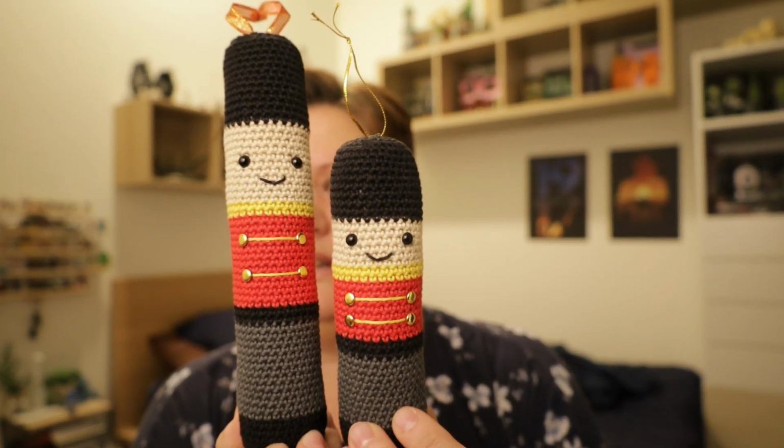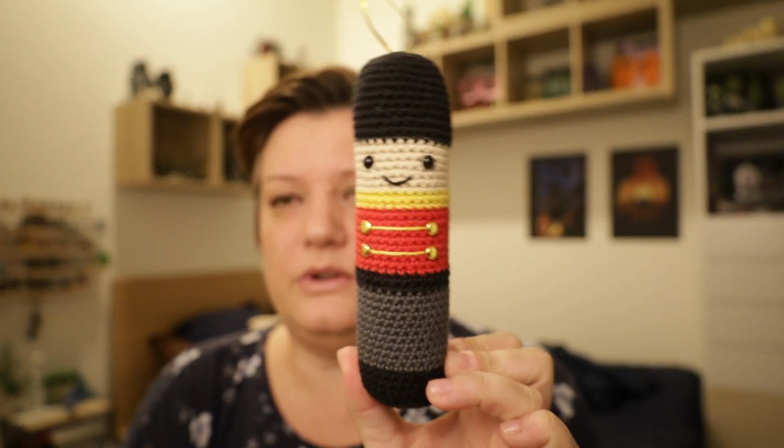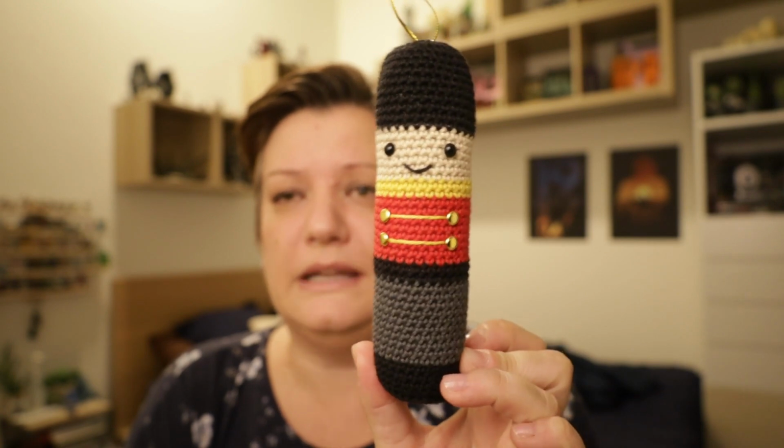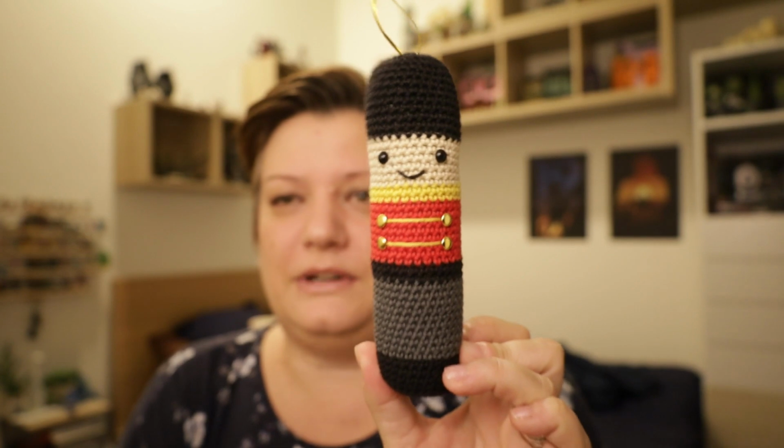I really enjoy this one. I wish I had more of them at the market, because people loved it. It was probably one of the first things that sold, and a lot of people came to ask me if I had any more of them. So if I do a Christmas market again in the future, maybe even just these smaller ones, they whip up very quickly. Apart from the color changes, there's nothing to it. So I really like these ones.